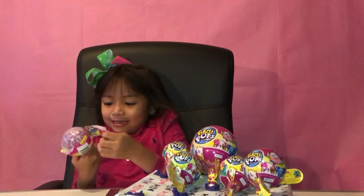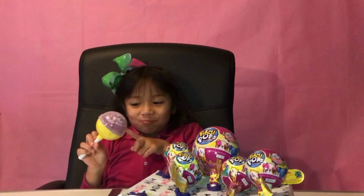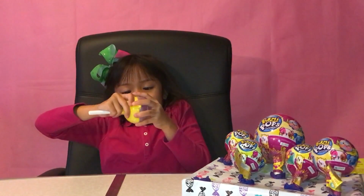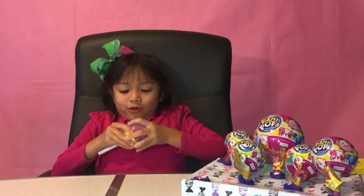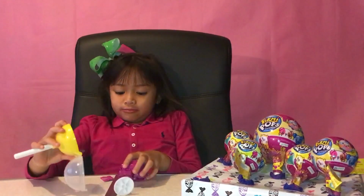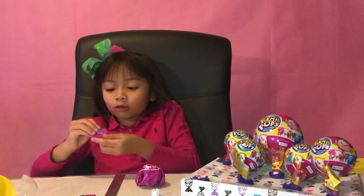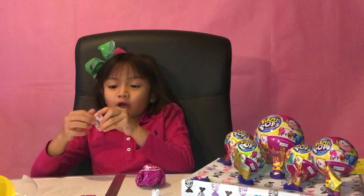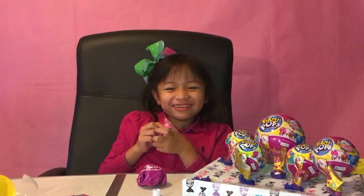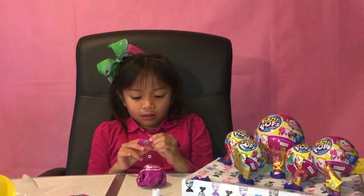Yay! It's actually like a lollipop. Okay, I just unwrapped it, so now let's open it. Wow, what's this? Cool. Also look, it comes with a little envelope. It shows you what it is. Okay, I'm sorry, but it is Pingle the Hedgehog.